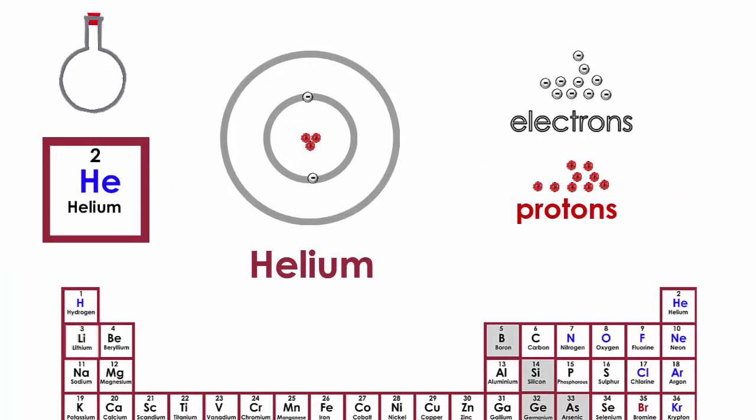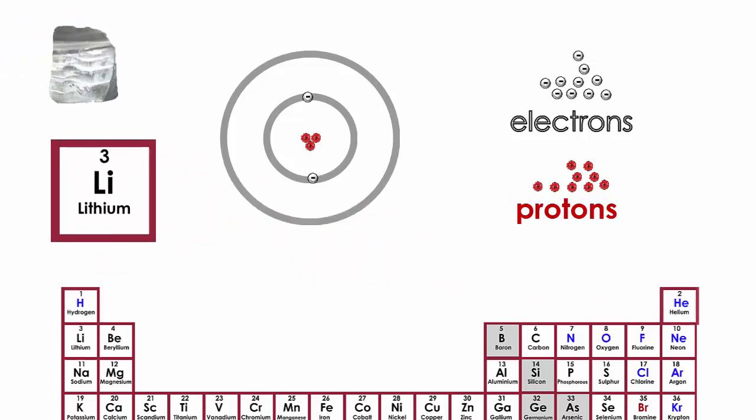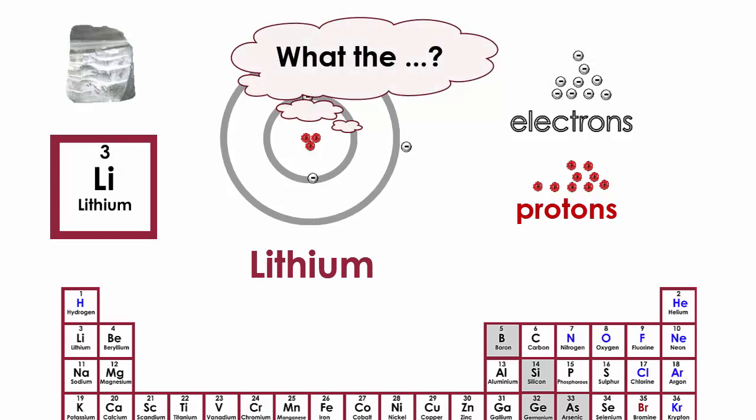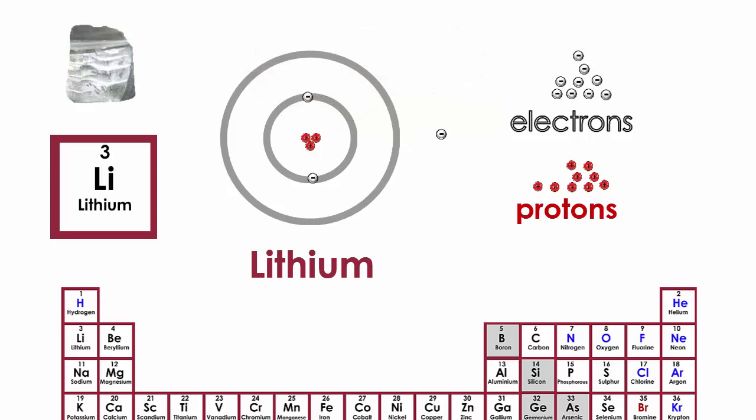Adding another proton turns the helium atom into a lithium atom, atomic number 3. Another electron is also needed, but it can't go into the first shell because it's now full. So it goes into the next lowest shell, the second shell. Lithium has 3 electrons altogether, but only 1 is in the outer shell, so it's got 1 valence electron.